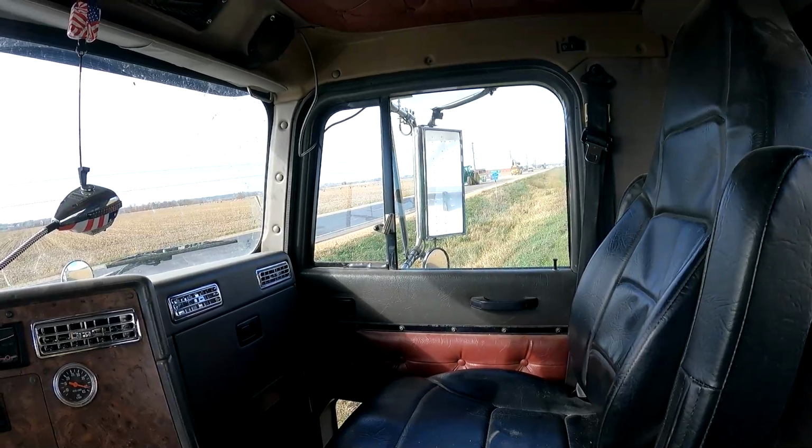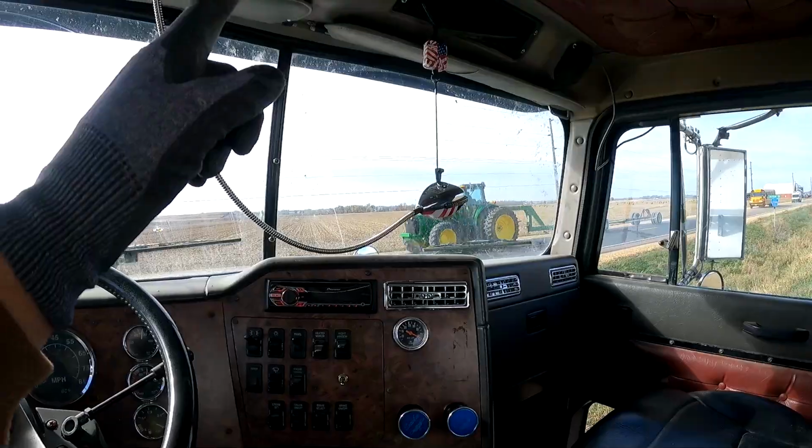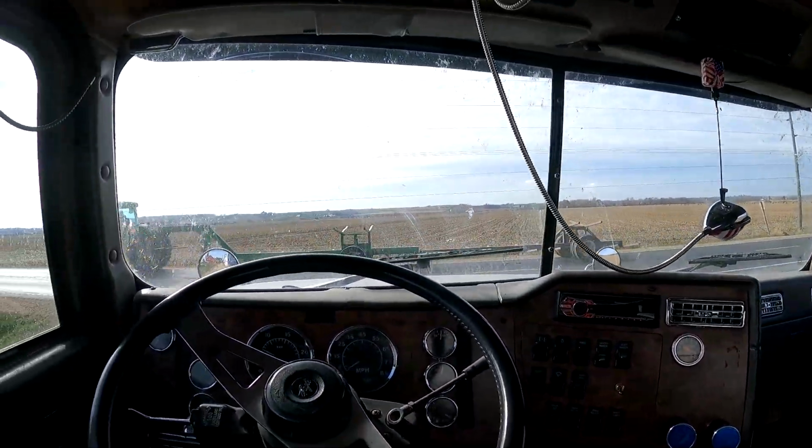Whoever is moving these stock bales is impressive. 2 of these tractors hauling about 20 bales apiece. Dang.